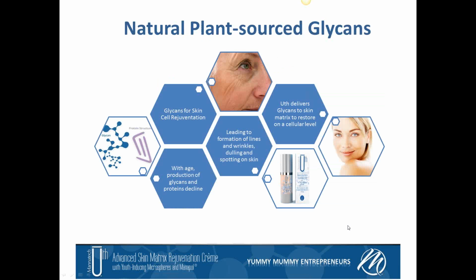So Uth is specifically designed to deliver glyconutrients or glycans to your skin's matrix. So as you can see, it gets those glycans deep into your skin matrix. It just doesn't sit on the surface. It gets it deep. And what happens with age? The production of glycans and proteins declines, and that's what leads to the formation of lines and wrinkles, dulling and spotting on the skin. It's just inevitable. It happens to everybody, but we really want to slow down that process, and we can with Uth. So Uth delivers those glycans deep into the matrix and restores on a cellular level.